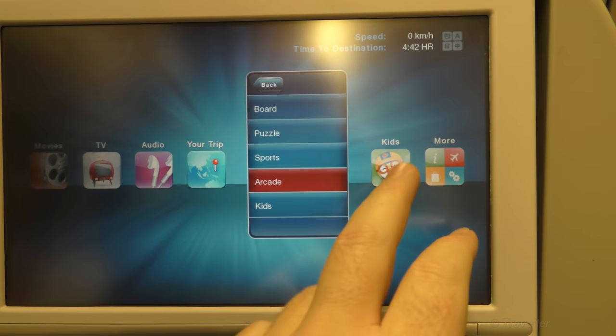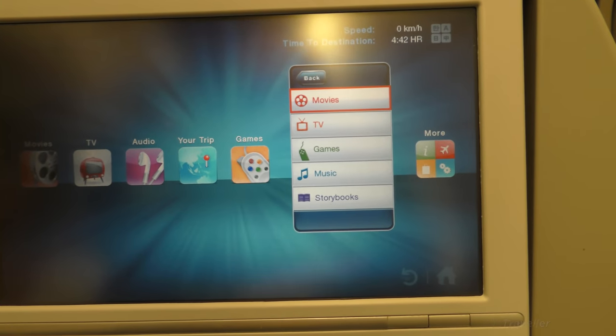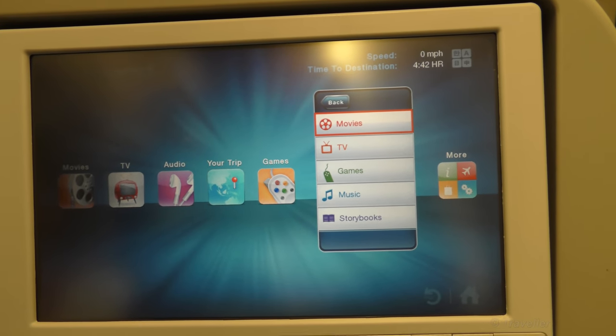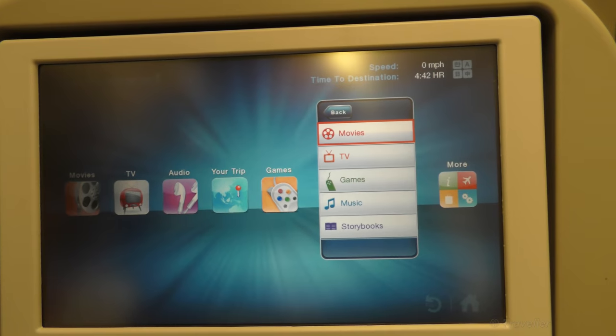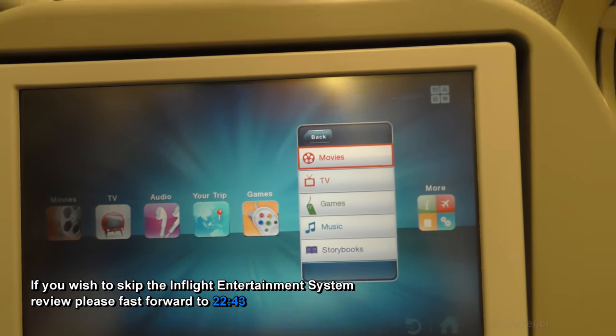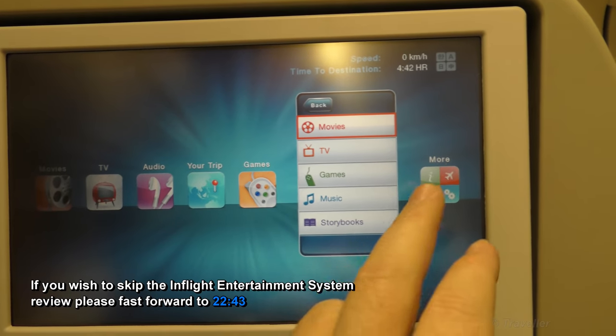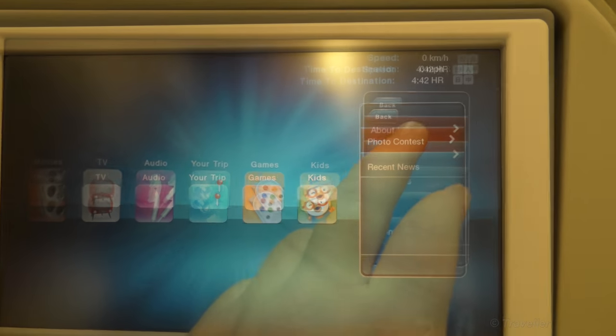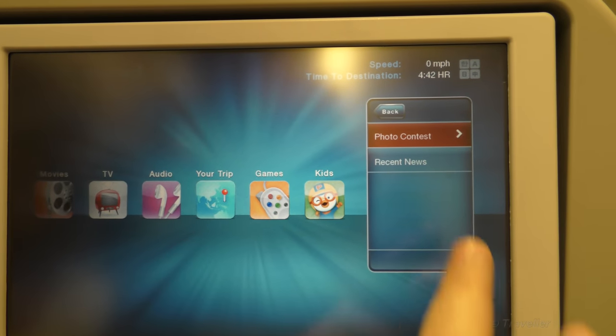Now we move over to the kids entertainment area. Their entertainment area is categorized by movies, TV, games, music, and storybooks. Obviously, everything's focused on suitable material for children, so we're not even going to look at that. Let's move on to more. And that's various information about KAL, Korean Airlines.